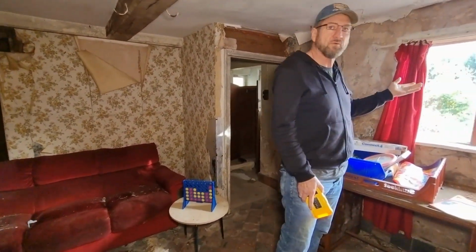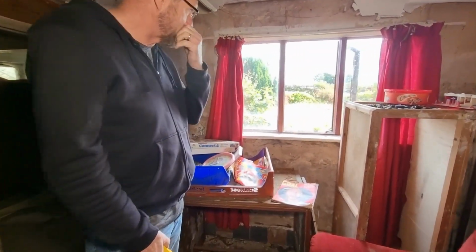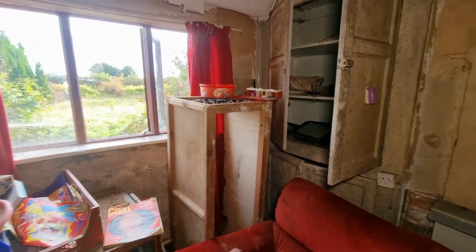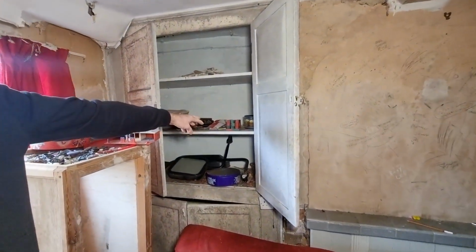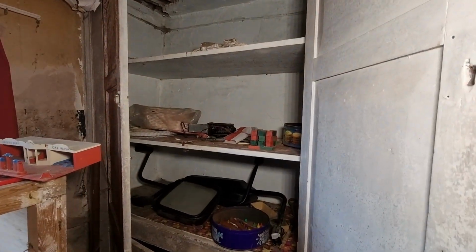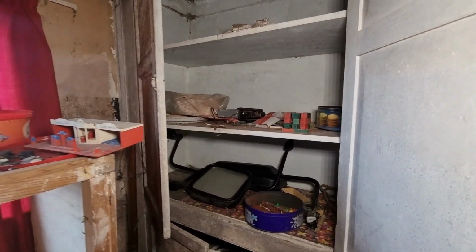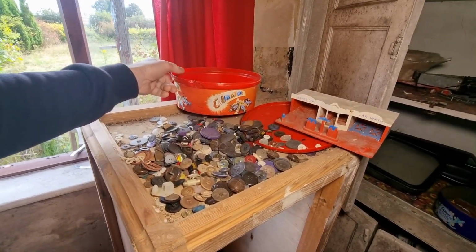Why do I think it was boarded up? I don't know. Did you say metal boards or something? I thought... Maybe you looked at something else. Yeah, I did. Oh, I've seen it before. There's an old Rubik's Cube. Have you? I think I've seen it. Oh. Obviously in that tin, weren't they?